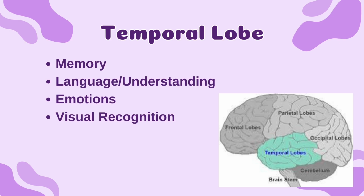Next, we have our temporal lobe, and it also houses a wide variety of different functions. So we'll start off with memory. So your hippocampus is housed here, and it is essential for several memory related processes and abilities. Next, we have language. Language is also housed here, and it gives you the ability to understand the meaning of words and objects. You've probably heard of the Wernicke's area. This is the part of your brain that helps you understand language and form meaningful sentences.